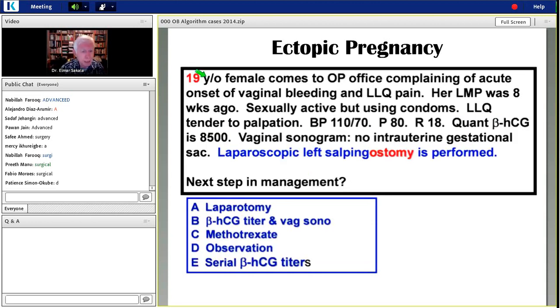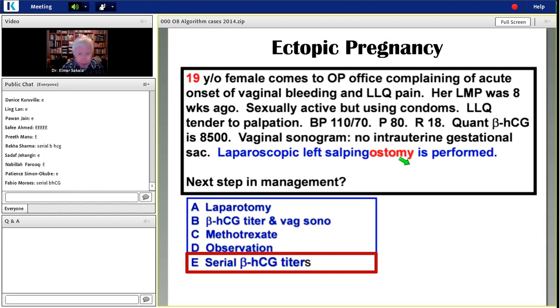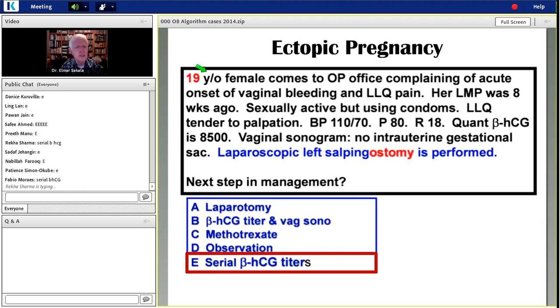Okay, so she's 19. We do a laparoscopic left salpingostomy. We make an opening in the tube. We dissect out as much of the trophoblastic tissue. How do you know if you got enough? How do you know if you have taken enough of that trophoblastic tissue out? The only way is to do serial beta HCG titers. So if you give methotrexate, if you do a salpingostomy, you've got to follow up with serial beta HCG titers. Now she's 19. She will probably want you to be conservative, to leave the tube there if possible.